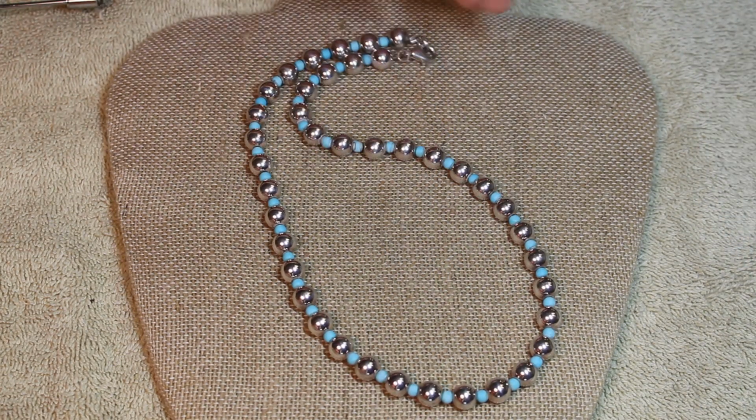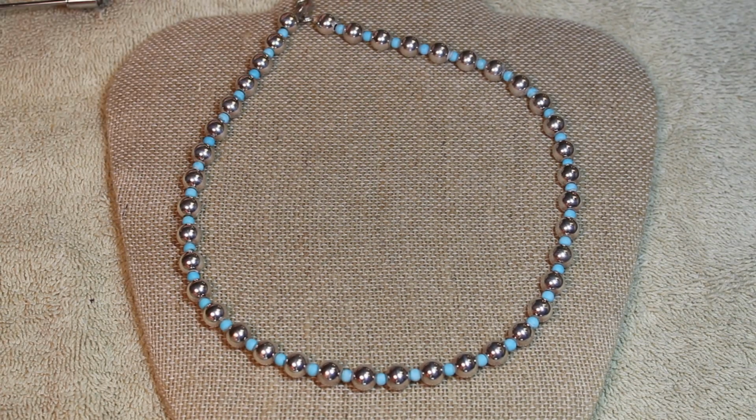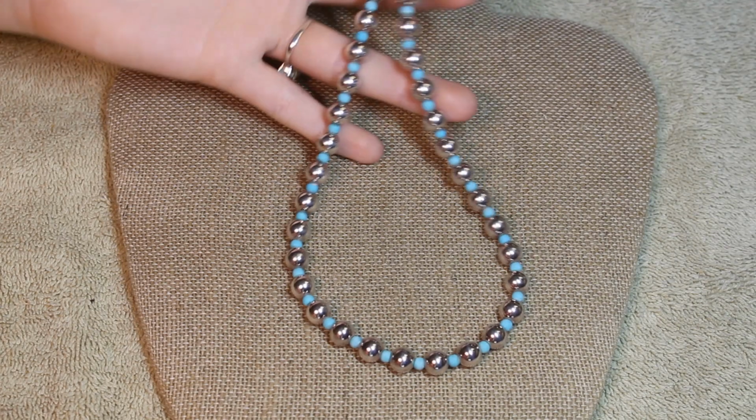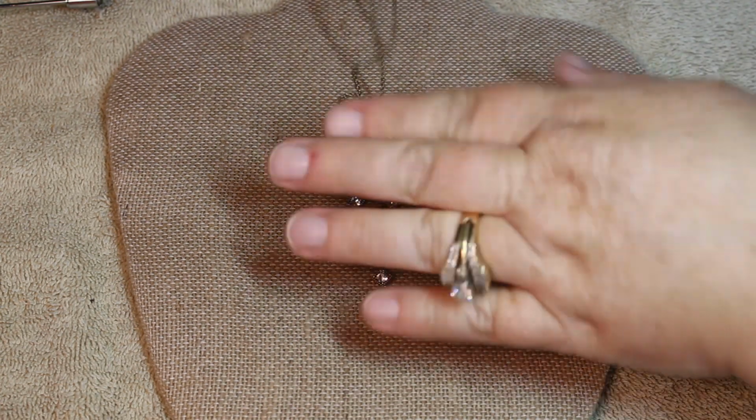We have a 925 necklace, and we do believe that these beads are 925, but they're hollow, so they're very light. We didn't really end up with a ton of marked stuff in this box, which is fine.